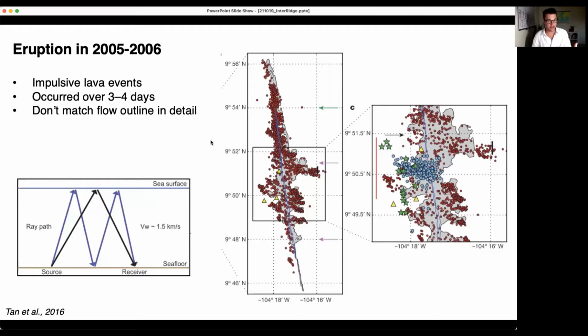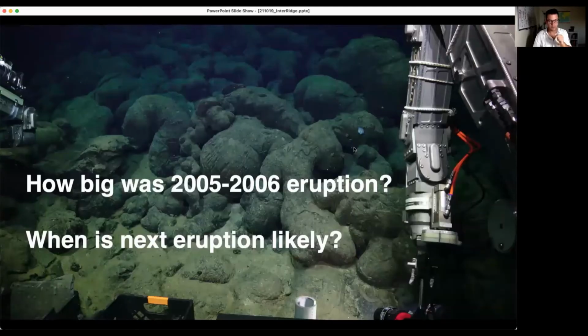So this catalog of acoustic impulsive events is very useful, but it seems like the flow outline defined from these seafloor photographs doesn't seem to quite make sense. So what we'd like to do is to understand in more detail just how big the 2005-2006 eruption was in terms of its volume. And also we'd like to know when is the next eruption going to happen. And it's these two questions we're going to focus on for the next half an hour or so.